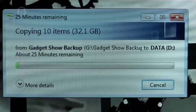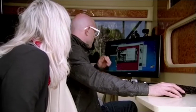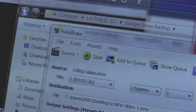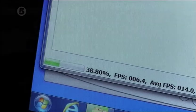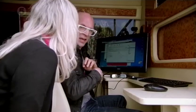And as they're copied, it should add to the general craziness that's going on with this computer as we layer up all these different applications and functions. The final thing was to convert a full HD video, so 1080p, into an MPEG-4, while still running all of the other programs in the background. This is where we really get the figure that we're going to use to compare our three computers. We're going to time how long the conversion of this takes.